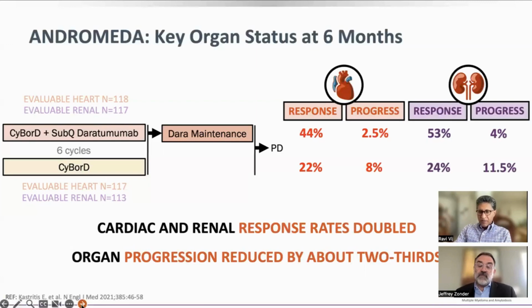But this takes a while to show up, doesn't it? Yeah, no, it absolutely does. This is, again, organ function at 6 months relative to the start of therapy. But these patients had hematologic responses, improvements in the light chains, within a month or two. So this is lagging behind. And actually, this is relatively quick. Like I said, sometimes organ responses take a whole year to be seen.